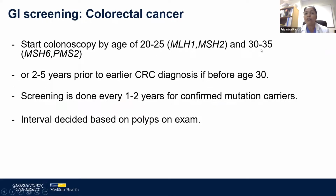Lower risk mutation, you can possibly decide to start later based on family history. So if there's a family history of colon cancer, then that changes when you start. And screening is quite intense. All the guidelines say 1 to 2 years. No one is saying do it every 1 year or every 2 years.